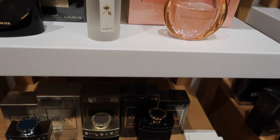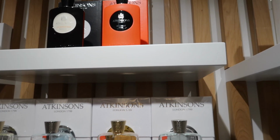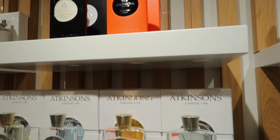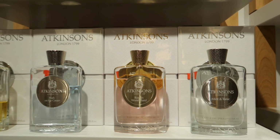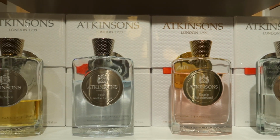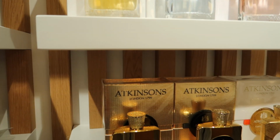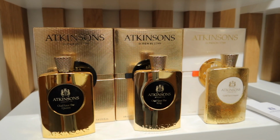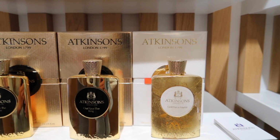I'm sad they don't do like the original Jasmine Noir anymore. They only have the Splendida, but anyway, that's on a whole different tangent. Atkinson's, which is quite a well-known British brand, they have a fantastic selection. What I find really great about Atkinson's is they're strongly dedicated to a specific note. So oud, for example, or specific floral, or even specific woody fragrances, they're very note heavy. So that's what I really enjoy about Atkinson's.